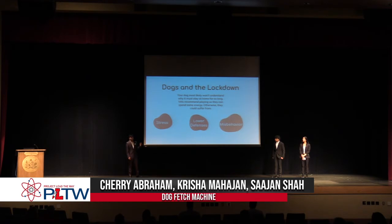For another piece of additional justification, during the lockdown, dogs are more likely to have stress, lower defenses, and more misbehaviors. This is due to them being by themselves without their owners and not being able to spend their energy. Veterinarians said the more they were able to go out, they were able to have less of these symptoms.